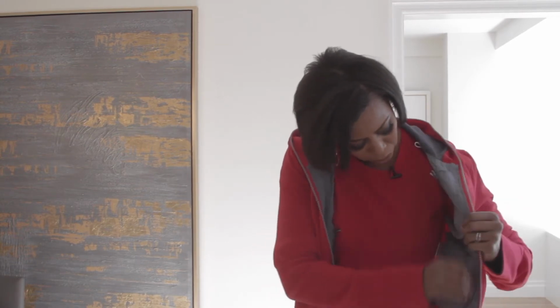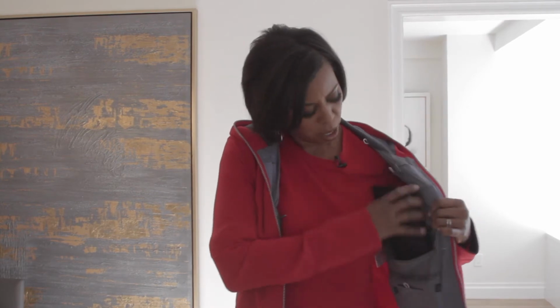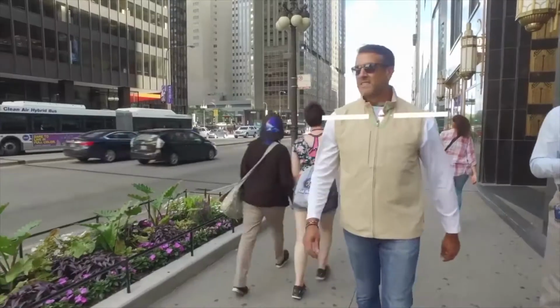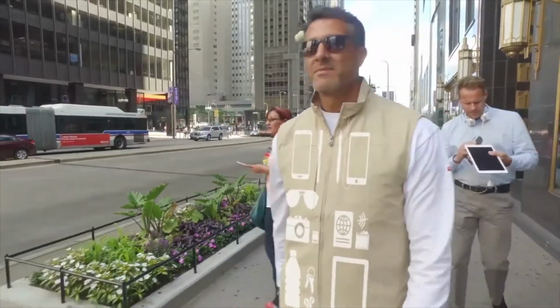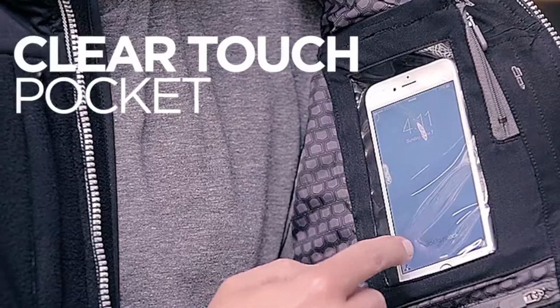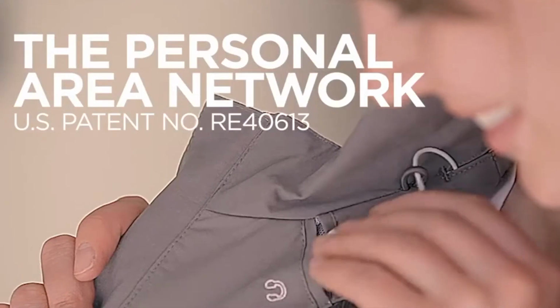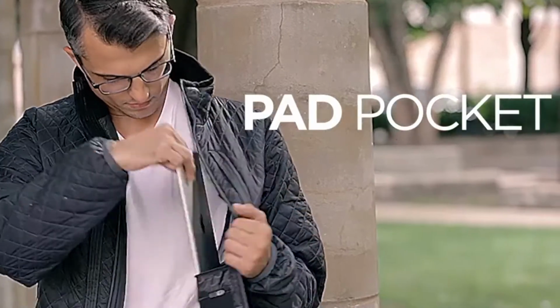Then they have a pocket here that can hold a laptop, let's say a mini one, maybe an iPad, and I'm gonna try this keyboard. Okay, now we can go. Scotty Vest garments are unlike anything you've ever seen. Packed with hidden pockets, garments from Scotty Vest help to make sure that your items and gadgets are hidden and organized. So much design, so little time.